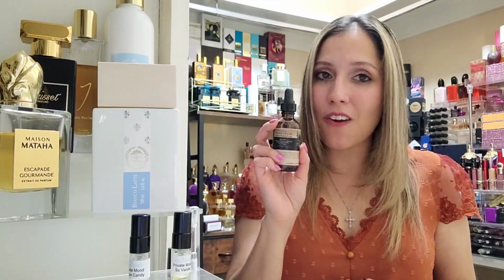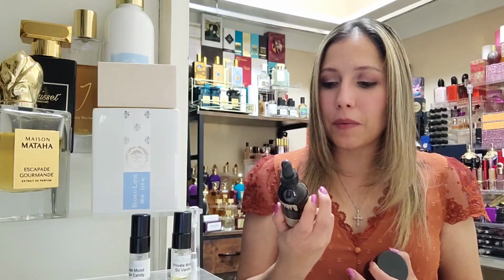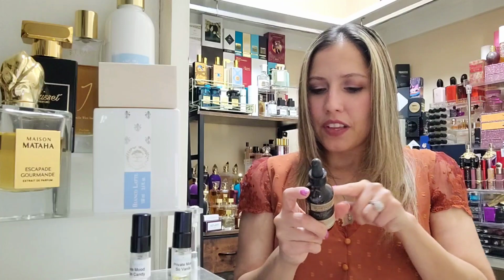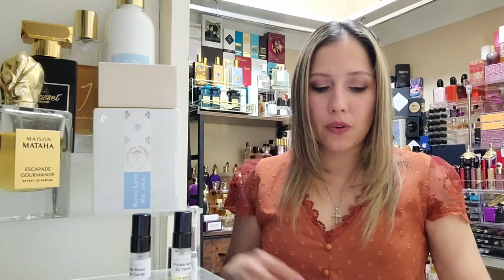I do have their hair oil, but you can use this on your pulse points on your body. Hair and body oil, you can put that on your body. It doesn't say body here, but I'm telling you, you can. It says somewhere, it says also works wonders on any dry spots on the body. I'm not lying. So this fragrance right here reminds me again of another fragrance.